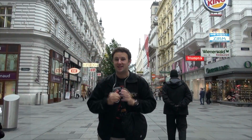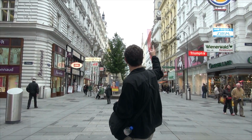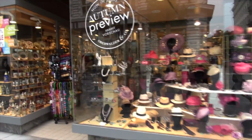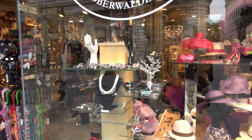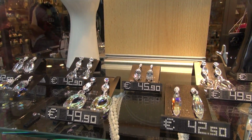Just past the opera is the pedestrian street known as Kartnerstrasse. It is a great place to do people watching in Vienna, maybe do some shopping. There's a H&M as well as a McDonald's on this street. There's plenty of window shopping to be had on this street, literally, because many of the stores display their prices right in the window, so you don't even have to go inside to know what you'd pay.